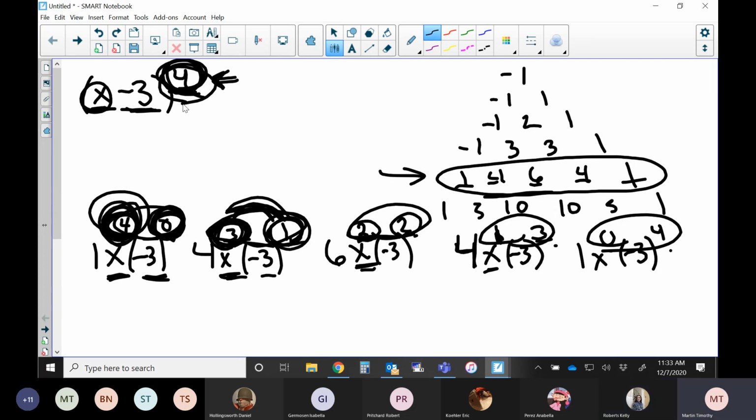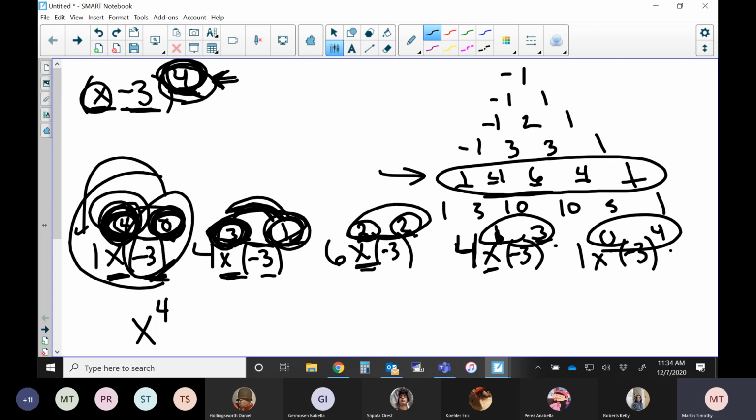Now, the rest of this problem is just simplifying what I already have. Here's what I mean. What's negative 3 to the 0 power? One. Anything to the 0 power is 1. What is 1 times 1? 1. And then 1 times x to the 4th is just x to the 4th. All this turned into was the x to the 4th. Does that make sense?